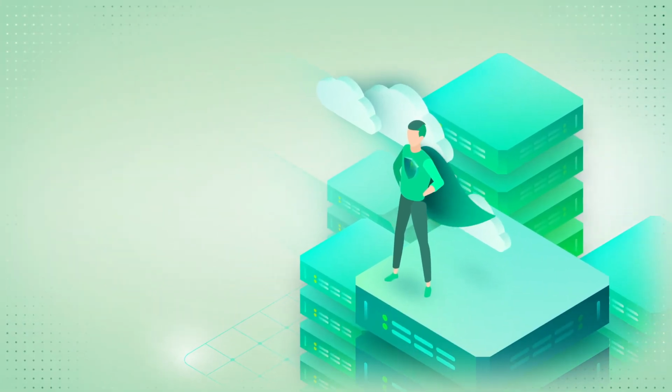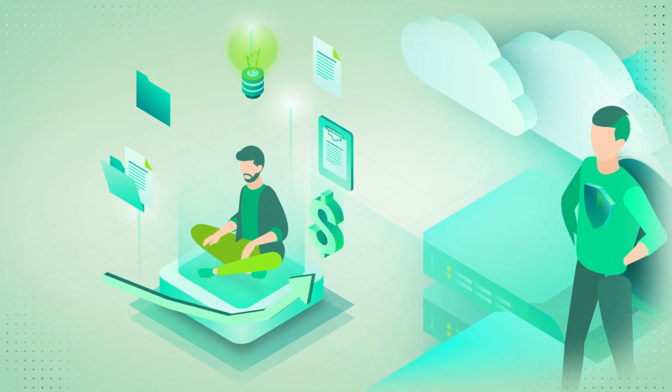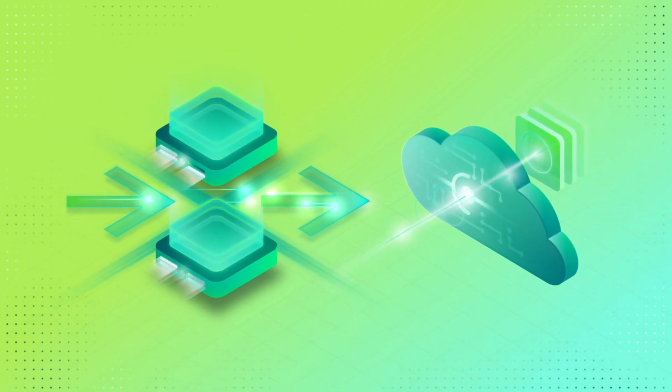Let our competency partner experts manage the process for you so you can shift your focus toward growing your core business and planning for what's next. Take full advantage of Veeam Data Platform and the benefits of the cloud by protecting your data with Veeam-powered BaaS and DRaaS.